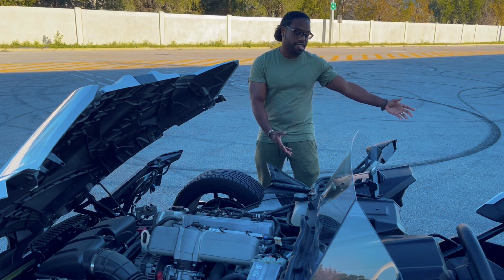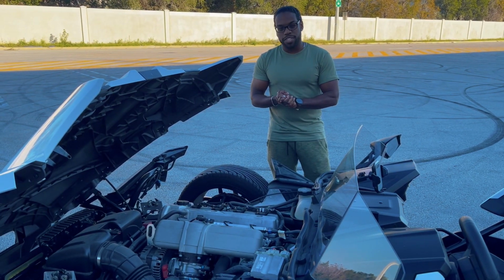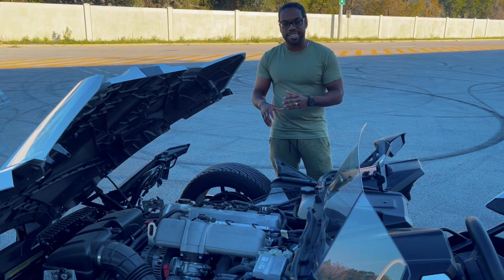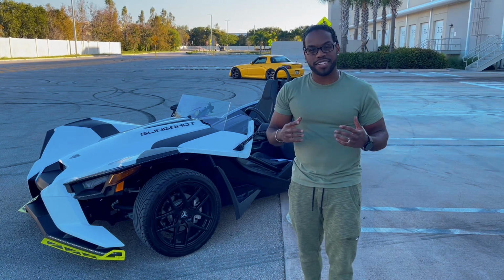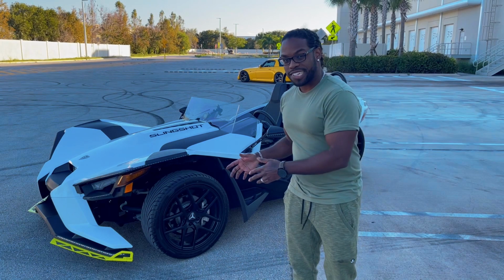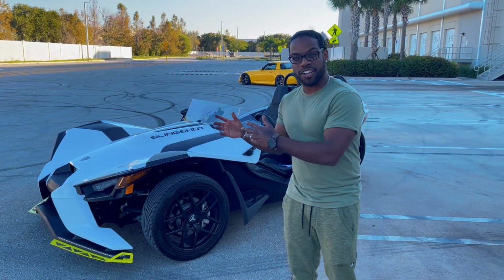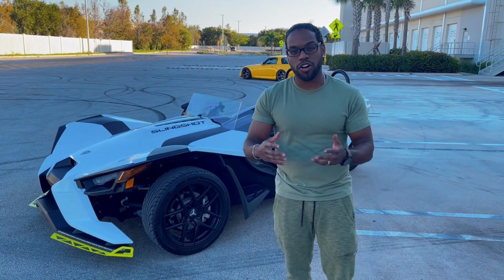However, when paired with the Polaris Slingshot, it seems fitting. After all, the Polaris Slingshot only weighs 1,750 pounds. When you add that power to weight ratio, it really delivers a driver experience that is like no other. Because the Polaris Slingshot is lighter than your average automobile, it really delivers a different driver experience. As we discussed before, the Polaris Slingshot is an autocycle, and because it is an autocycle, it doesn't qualify for many of the safety regulations that regular automobiles may face.